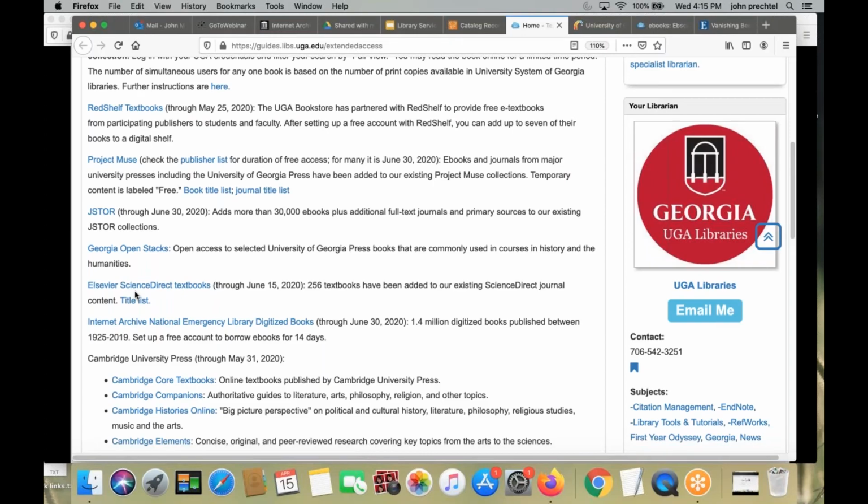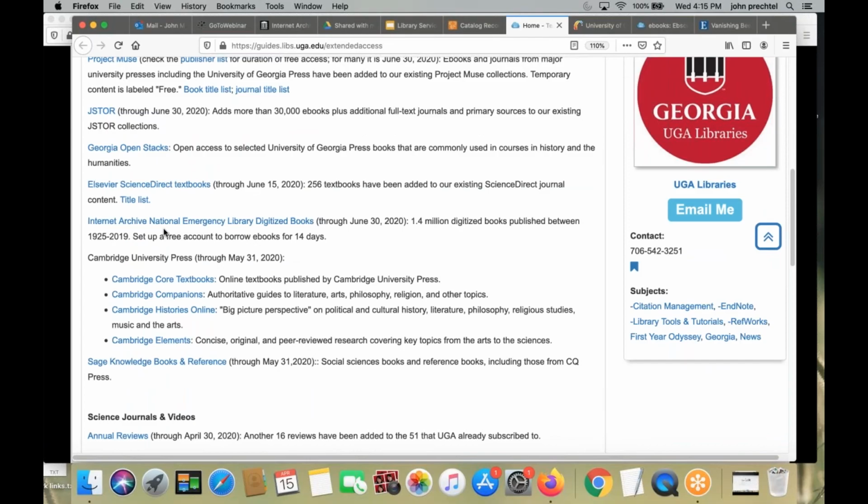Elsevier ScienceDirect textbooks are going to be open through the middle of June. And I want to point out the Internet Archive National Emergency Library digitized books. I just went in there today, and if you're needing to find copies of what we might call more like literature, humanities, and even some somewhat older popular books, but even ones up to recent years, there's over 1 million books in there, and you can set yourself up with a little account and go in there and borrow books online, similar to what you saw in HathiTrust, except it's longer than an hour. You get 14 days. So that's worth keeping in mind, and that'll be up through the end of June.